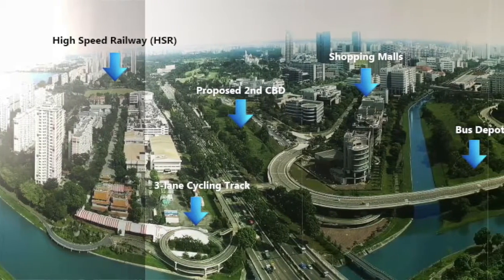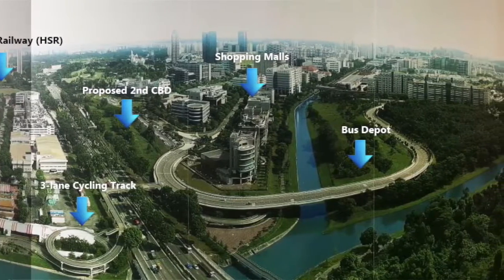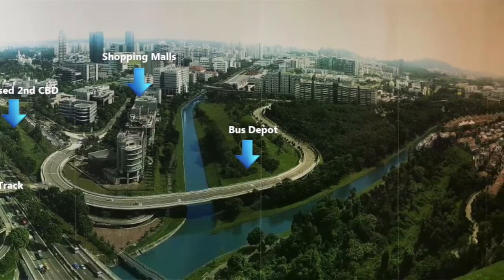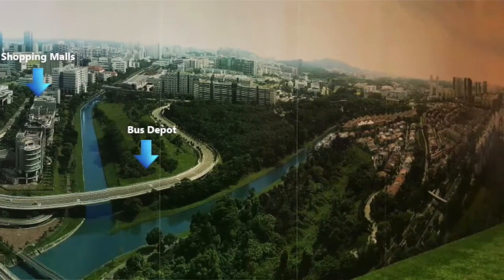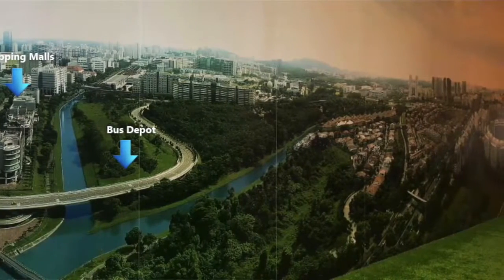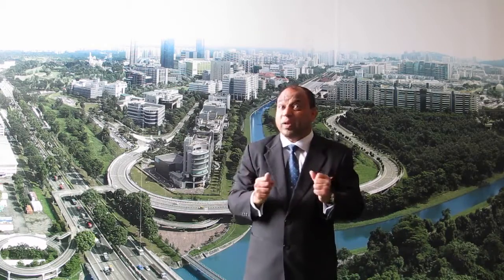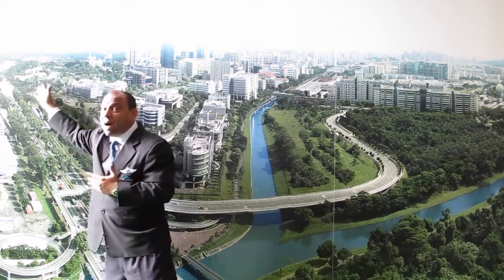And in the background you can see the huge amount of retail space of Jurong, plus all the other offices, industrial and commercial hubs being transformed over the years. And not only that, very recently announced is something that is going to connect Singapore as well as our neighboring country, the high-speed railway. And if you look exactly there, this is the golf course that they were talking about that will make way for the high-speed railway.